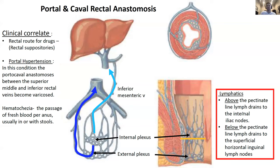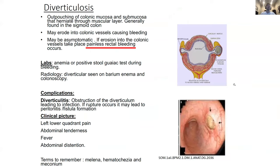Like I said, and then just another thing along with the innervation and the blood supply, lymphatics follow it as well. Above the pectinate line, they go to the internal iliacs. Below, they go to the horizontal inguinal lymph nodes. So internal hemorrhoids are above the pectinate line and external hemorrhoids are below the pectinate line. So you would expect the external hemorrhoids to be painful because that's somatic innervation, those somatic afferent fibers.